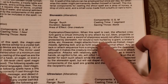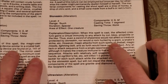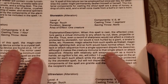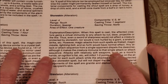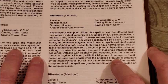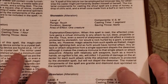When this spell is cast, the affected creature gains virtual immunity to any attack by cut, blow, projectile, or the like. Thus, even a sword of sharpness would not affect a creature protected by Stone Skin, nor would a rock hurled by a giant, a snake strike, etc. However, magic attacks such as from fireball, magic missile, lightning bolt, and so forth would have normal effect. Any attack or attack sequence from a single opponent dispels the Dweomer, however, although it makes the creature immune to the single attack or attack sequence. Attacks with relatively soft weapons, such as a monk's hands, an ogre-rillan's fists, etc., inflict 1 to 2 points of damage on the attacker for each such attack, while the attacked creature is protected by the Stone Skin, but does not dispel the Dweomer. The material components of the spell are granite and diamond dust sprinkled on the recipient's skin.